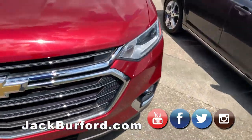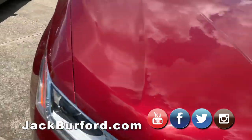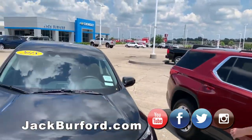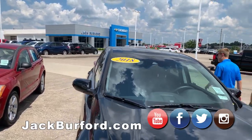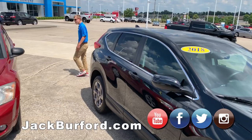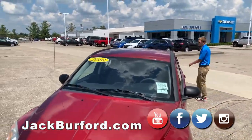Got another 2018 nice red Traverse. Nice little Cajun red. I like that color. Nice 2018 Honda CR-V. We even have a 2010 Dodge Caliber.